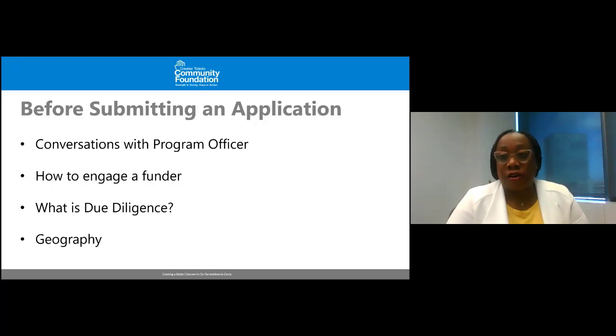Now, again, keep in mind, anything that I'm saying, I can only speak to the foundation that I work for. But any other foundation, whether it's private or government, just follow the instructions on how or if they accept questions in advance. Some do. Some don't. So like I said, carve out that time.